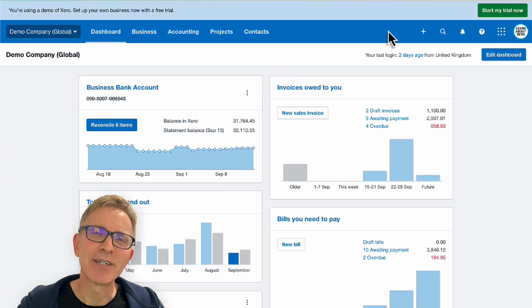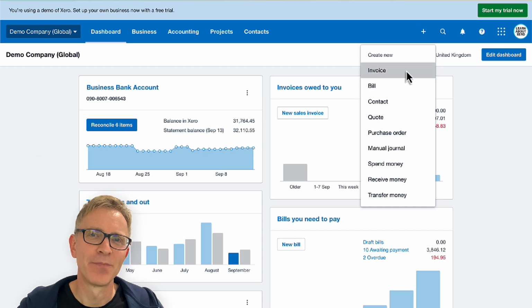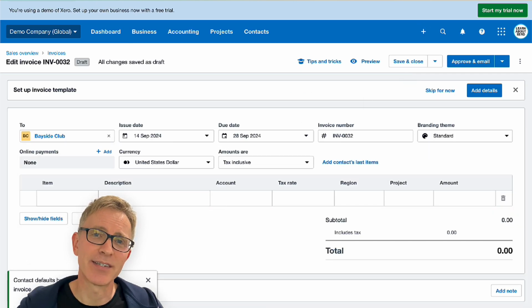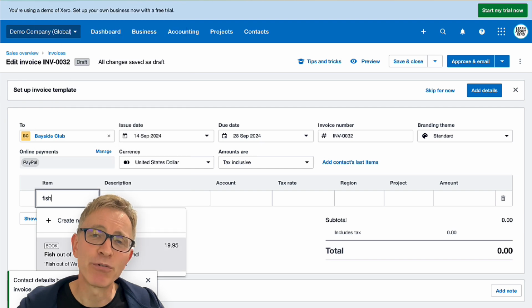Creating and sending invoices is easy. Click plus to create an invoice. Enter your customer information and details of your products and services. And approve and email.